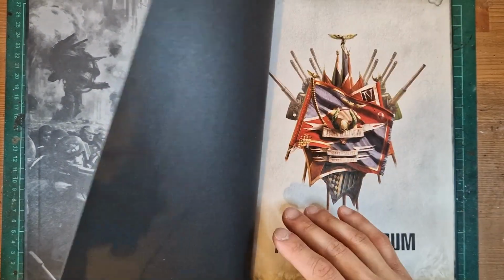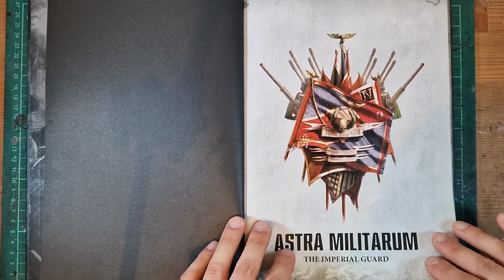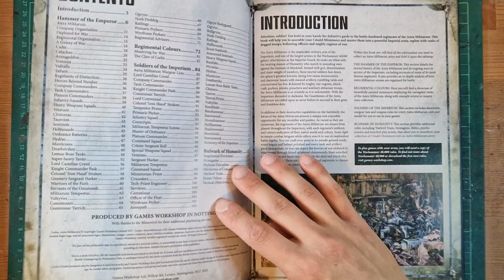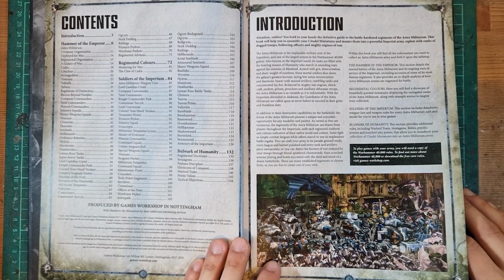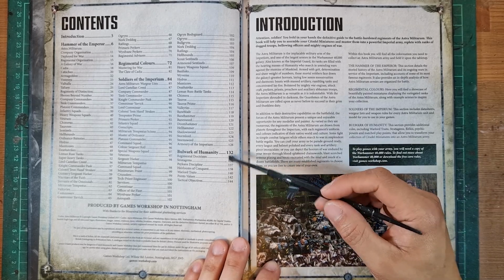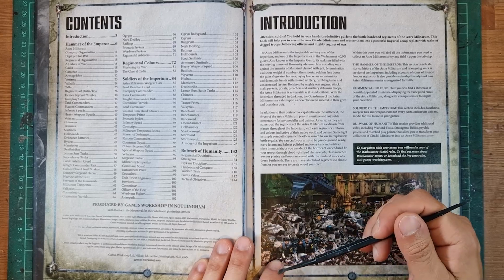So one other point to make is how it's structured from a rules point of view. When I get to it, it's quite confusing. I remember when I got into this back in, I think 2018, I remember flicking through this thing going, where on earth do I start? Because when we get into this part here, there's rules all over the place, and I'll explain that in a second.